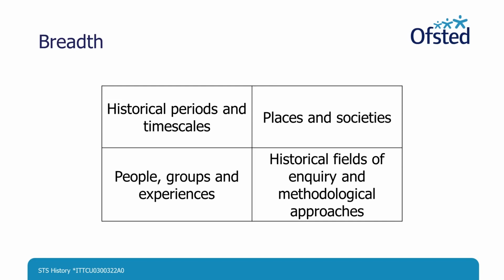Pupils also need to learn about a range of people, groups, and experiences across the curriculum. They must understand the complexity and diversity of the past. Over time, they need to move away from simplistic or monolithic views about groups or their experiences. We also have to consider how the role of different groups is represented across our curriculum. We need to be careful that our curriculum doesn't misrepresent or create harmful assumptions about particular groups because of the way that they're represented in the curriculum as a whole, either through what we choose to teach or indeed what we choose not to teach.